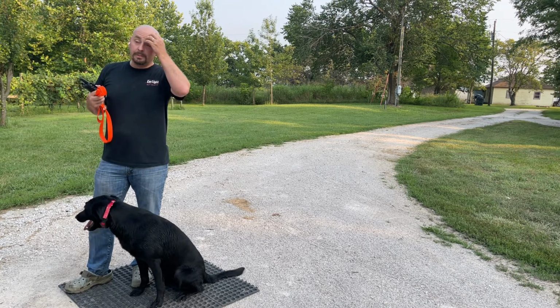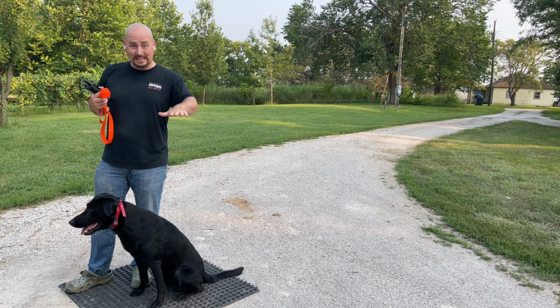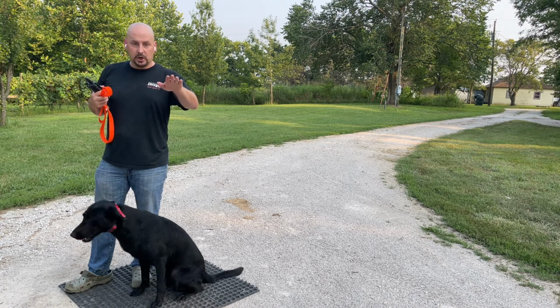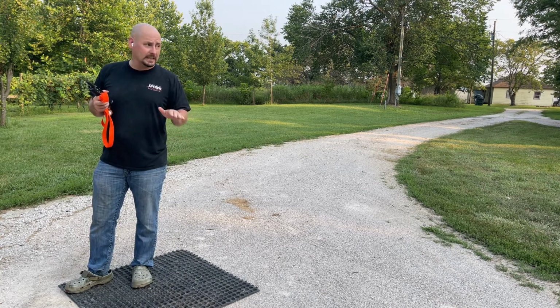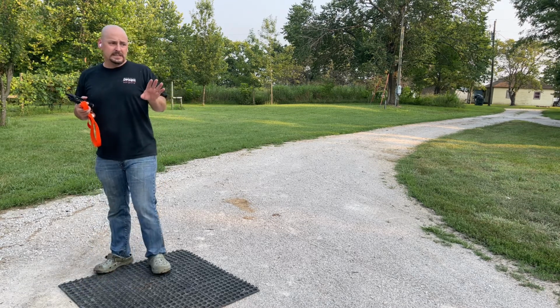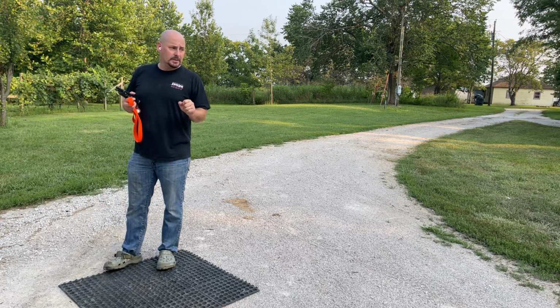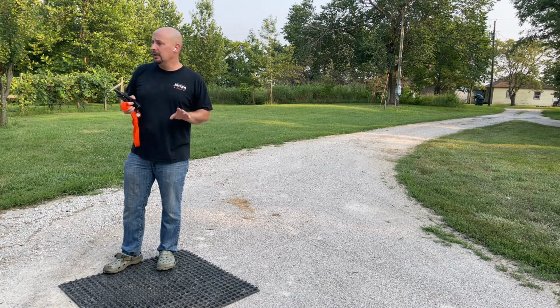In the hunt test world, laying down is actually a bad thing because the dog can't see the marks. So we don't want the dog to get in the habit of laying all the way on the ground, otherwise they can't see. So the difference between laying and sitting is actually a problem. It's not bad to teach a dog to lay down. It's just that we have to make sure they don't make it a habit.